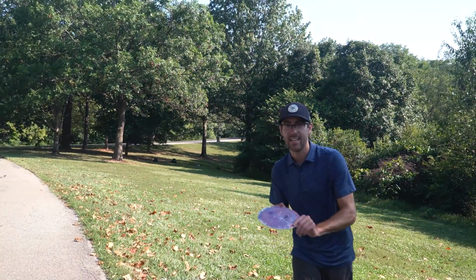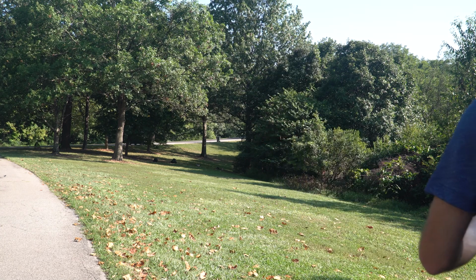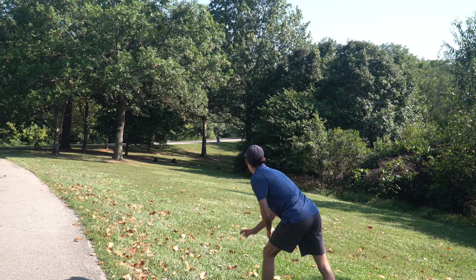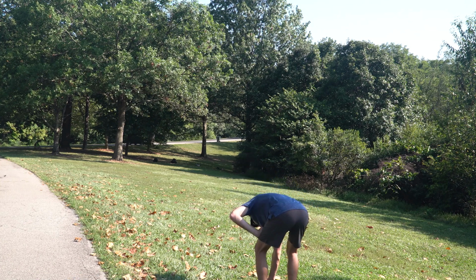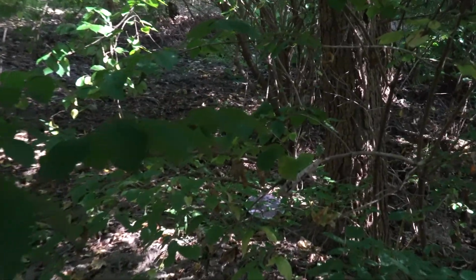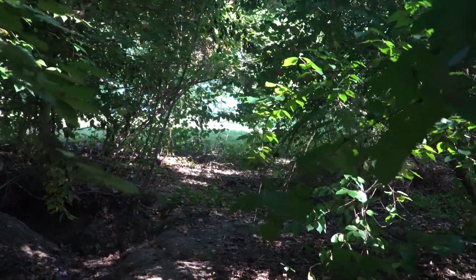I'm actually gonna take the DD3 again and try and pump this thing down there. Hopefully give us a look at a jump putt. Oh, hit. Dang it. That's not gonna be good. Super unfortunate spot after that toss right there. We're gonna have to hit that gap and just get this thing out of here.